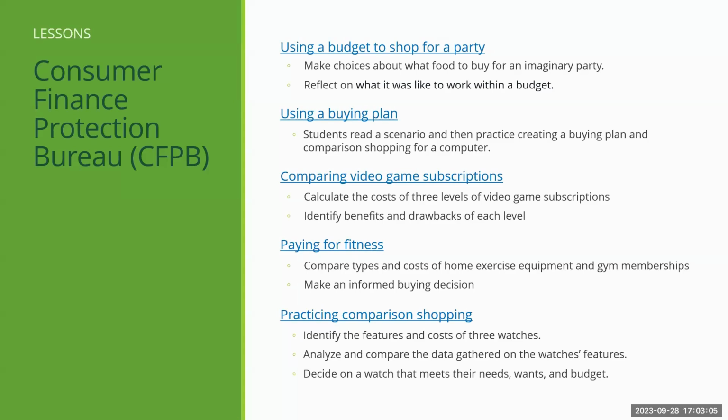Paying for fitness and practicing comparison shopping are going to be very similar. But I wanted to point out we have video game subscriptions, gym versus home exercise equipment, and then comparing watches. So I really hope that between those three options, you can think of one that would appeal to your student audience. Because again, we know when kids are interested in the content, they're more engaged.